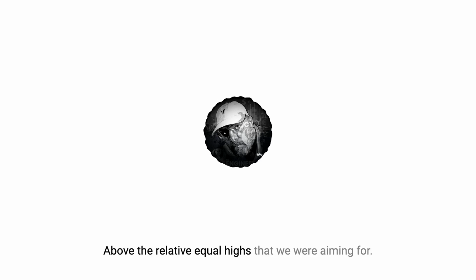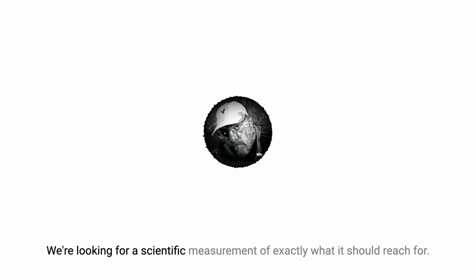Above the relative equal highs that we were aiming for, because that's the draw on liquidity. That's the whole premise of what we're looking for. How far into those pools of liquidity can we go to? Because we're not trading supply and demand zones. We're not in some ambiguous area. We're looking for a scientific measurement of exactly what it should reach for.